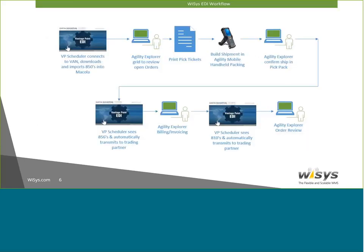The workflow that I want you to pay attention to today, and I've outlined it here, is firstly, I will begin to start the scheduler. That'll bring in the purchase order, the 850. I'm then going to review that purchase order.